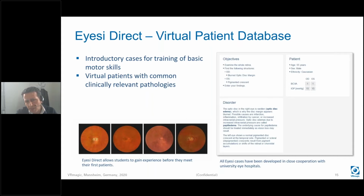We have basically two classes of training modules. One is basic motoric skill training modules, and the second class is common clinically relevant pathologies. So the goal here is to train not as many as possible, but to put the focus on the quality of the training.